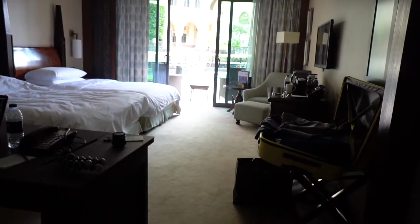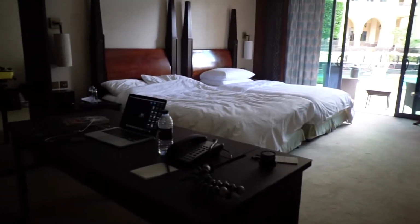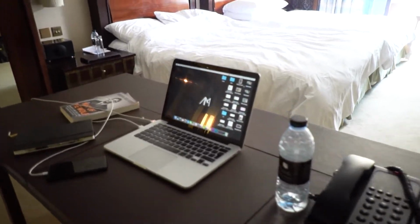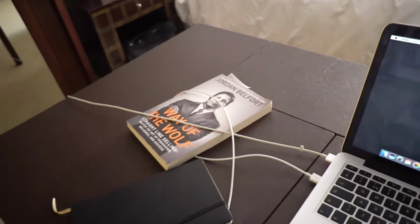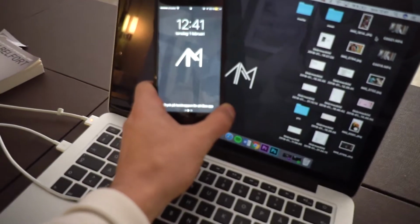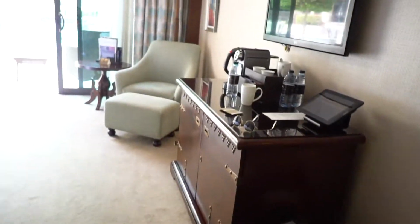So let's start with giving you a room tour. So here's the entrance, and I'm sorry the cleaners haven't been here. You have the desk here, a nice desk. As you know, always working: Miracle Marketing, Straight Line Selling, Way of the Wolf, notebook. You gotta rep your brand, man. Rep your brand. You have my suitcase, a bunch of clothes, some presents.